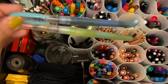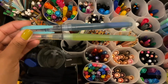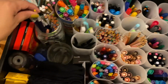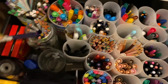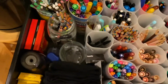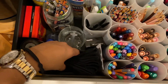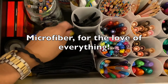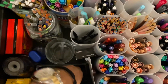I have some DIY watercolor brush pens. So I just bought the water brush and then filled it in with some watercolor. I'll show you which one when we get to that section. These are watercolor pencils by Derwent. And these are some, what are these called? These cloths, you know, it's just cloths. I usually use them for watercolor or when I'm painting and I need to clean or dry my brush.